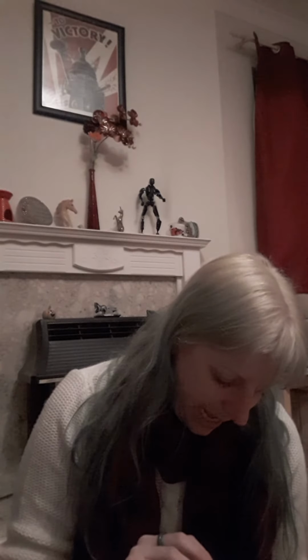What else? Hang on. Rosewood oil, ylang ylang oil, and some other stuff that I can't read. But trust me, if you get the opportunity, give it a whirl because it smells so good. It really does. And yeah, for £2, you can't complain.